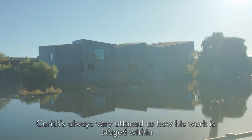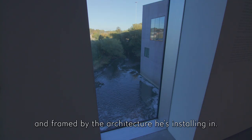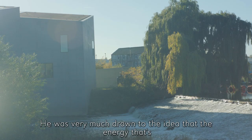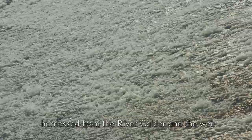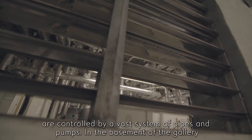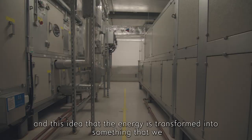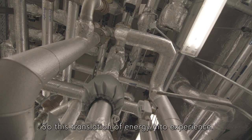Cerith's always very attuned to how his work is staged within and framed by the architecture he's installing in. He was very much drawn to the idea that the energy that's harnessed from the River Calder and the weir that lies just outside the gallery are controlled by a vast system of pipes and pumps in the basement of the gallery, and this idea that the energy is transformed into something that we feel inside the gallery spaces. So this translation of energy into experience.